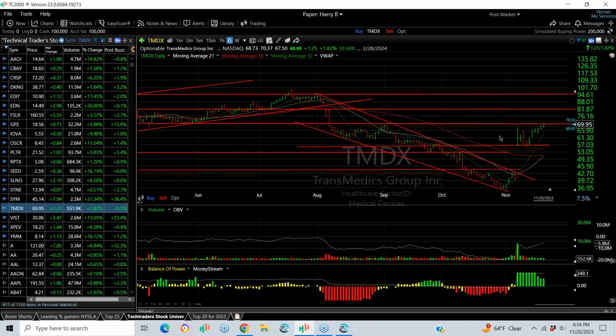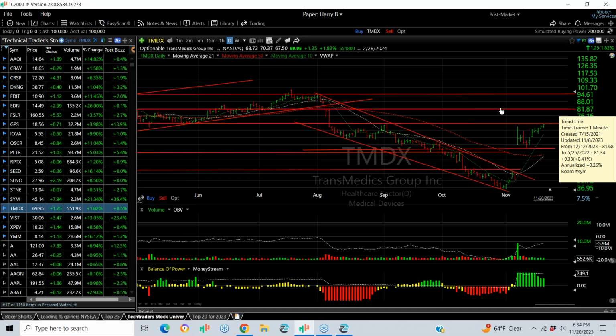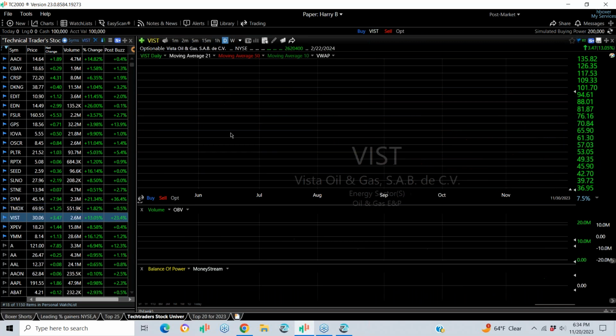TMDX exploded a week and a half ago, pulled back and tested the gap, held it, and that's moved up steadily to resistance. Should we get to 70 right where we are, 80 and maybe 94 are targets.